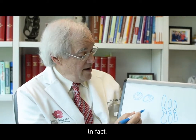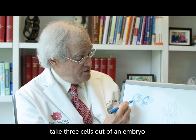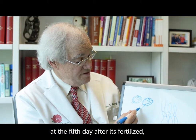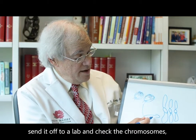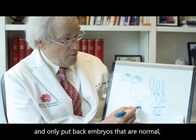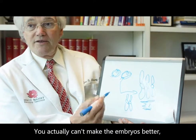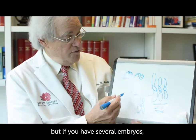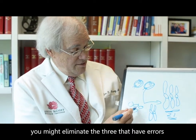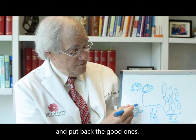So in fact, we can take a piece of an embryo, take 3 cells out of an embryo at the 5th day after it's fertilized, send it off to a lab, and check the chromosomes, and only put back embryos that are normal. And we can improve the pregnancy rates. You actually can't make the embryos better, but if you have several embryos, like 5 embryos, you might eliminate the 3 that have errors and put back the good ones, okay?